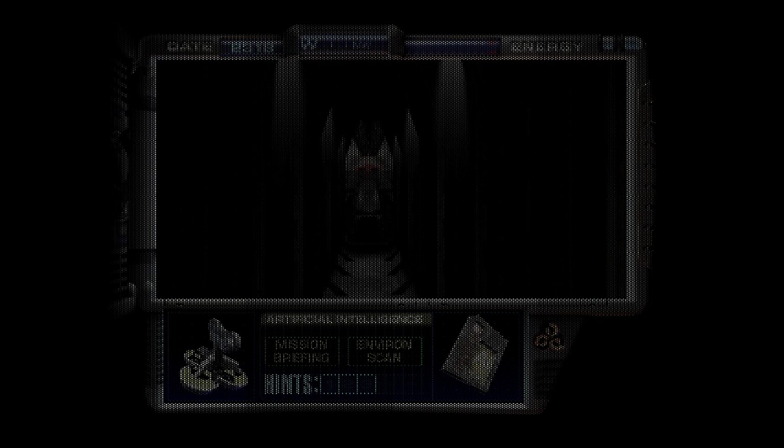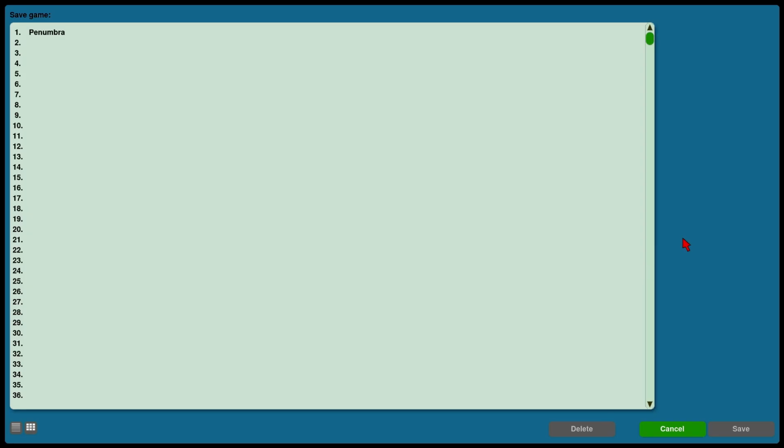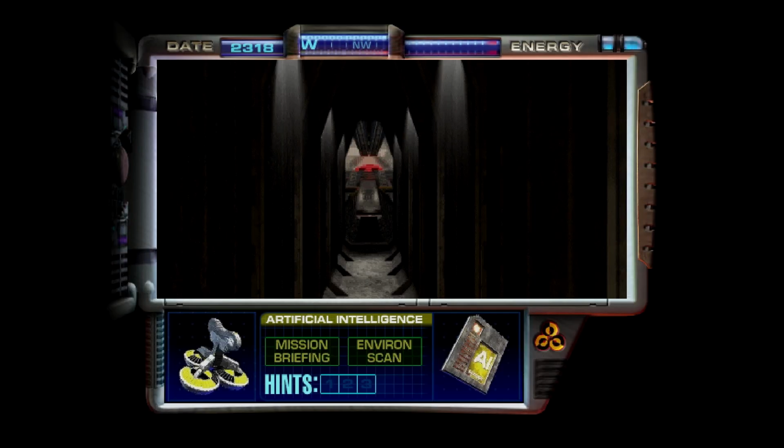So I'll read you these other ones as we get to them here. I just thought it was interesting because it was in the manual. Let's make a save. Okay, so we got our suit on, we got our Journeyman key.